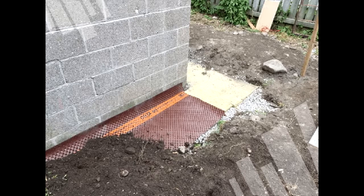So again, this doesn't seem very exciting, but to the technical builder, you think about this stuff for a few days on what you want to do with it. So the idea here was to stop A, water from getting under the building, and B, for any water that gets under the building, to make sure it's not going to freeze. Not exciting stuff, but it's a part of the goals.